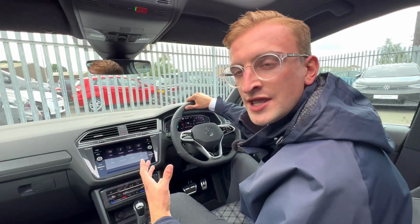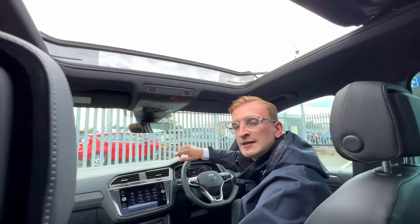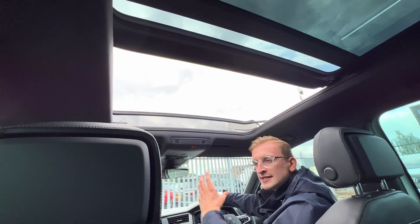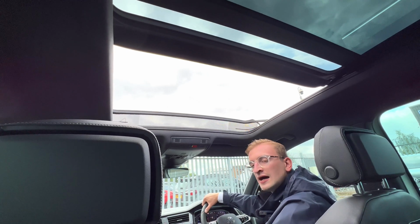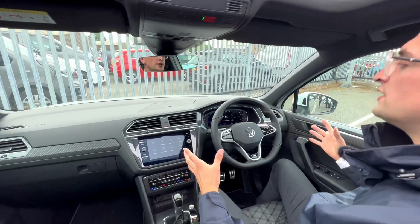Now onto the interior, and it feels so premium and super spacious. That's thanks to the opening panoramic roof, which lets all this light into the cabin, providing a really nice driving environment for you and your passengers. Talking about driving, what is there for the driver?